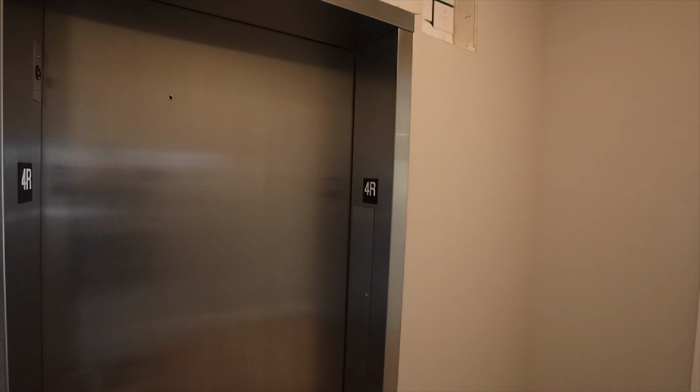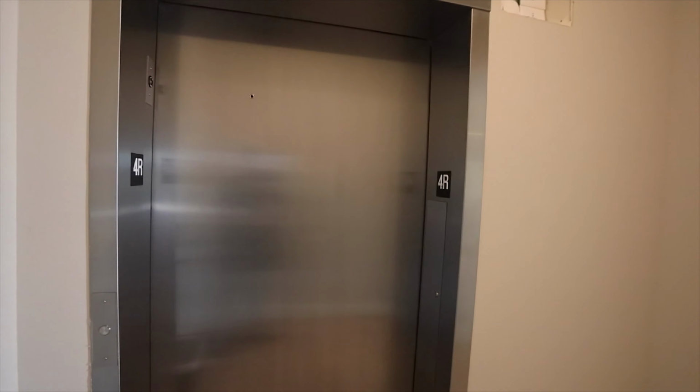Today I'm at Mira Villa. As you can see right behind me, this is a unit. I'm on the fourth floor. You have your own private elevator as you come into the unit. I'll show you guys that.